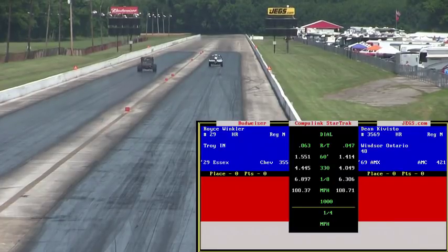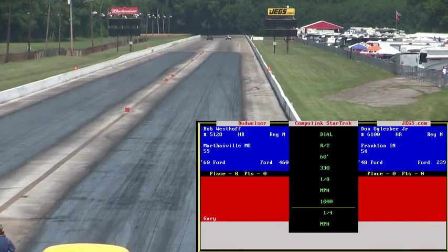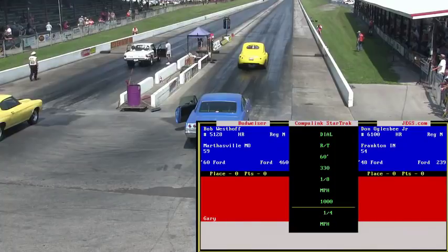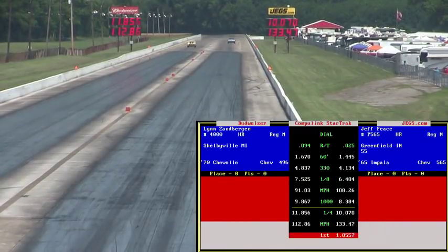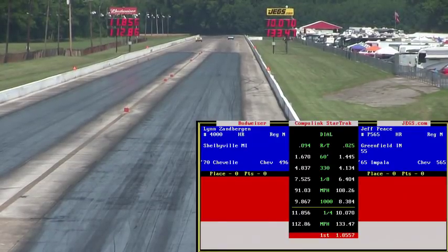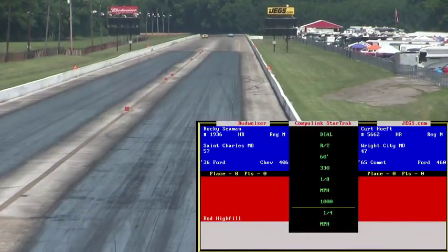Ford Falcon came out in late '59. Gets the win light, 10.07, 133 miles an hour to an 11.85. Straight axle, straight axle, we need you to the lane. Straight axle lanes 3 and 4.